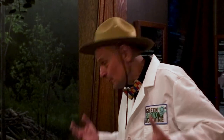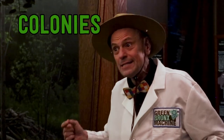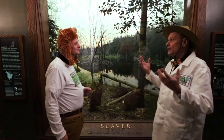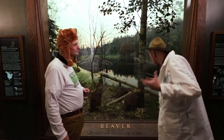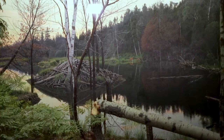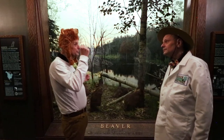Oh, yes, working together in large family groups called colonies. Beavers can drastically alter landscapes. They use logs, branches, and twigs to build dams across streams. The water builds up behind the dam and creates a pond. Beaver-made ponds? That's incredible. They're like tiny construction workers.